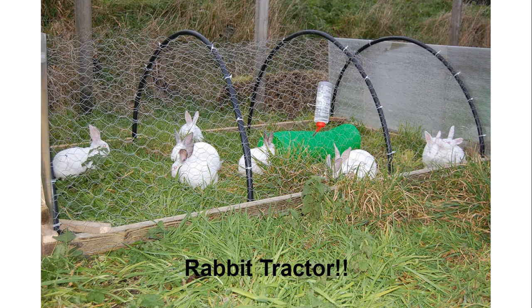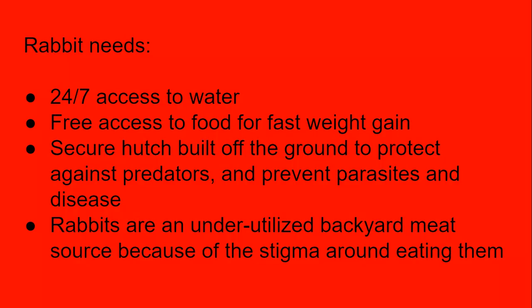And yes, people do rabbit tractors. This is a little example of one. So you can move your rabbits around rather quickly. I don't know if doing this in our climate might be dangerous in terms of them getting parasites, but yes, people definitely do it in certain places.